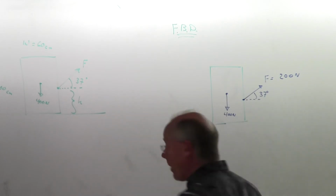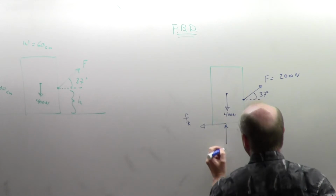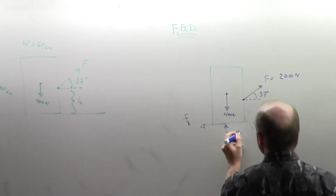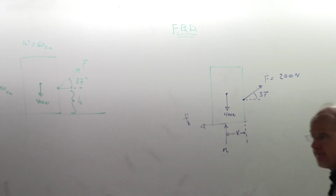So I'm not even sure where it is. But maybe I can say, why don't I say the force is the normal force, and why don't I just say it's some distance x from this corner? And so we can talk more about its position in just a moment. I don't think we need to know the position of the normal force yet. That is really the question in B.